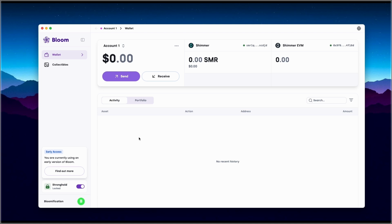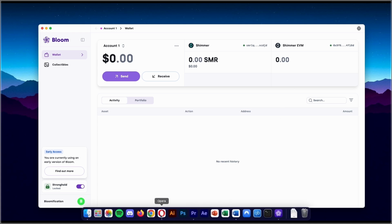Going back into wallet. All right, let's do the very first test, which is to send shimmies from my Metamask, which is on the Shimmer EVM, over to my Bloom wallet using Shimmer EVM. Okay, so the first thing I'm going to do is, I just want to do things through intuition. My stream of thinking was, if I go over to the address, will I be able to copy it? And sure as night and day, yes you can. So I'm just going to click copy to clipboard. So I've copied my Shimmer EVM address here.